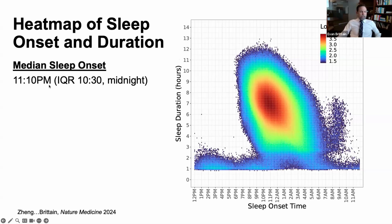So the median sleep onset time, I have to say I was pretty surprised by this, was 11:10 p.m. And in fact, 75% of the sleeps we observed had an onset time at 10:30 or later. We also observed some naps and what we think are shift workers, which will be of interest for future studies.